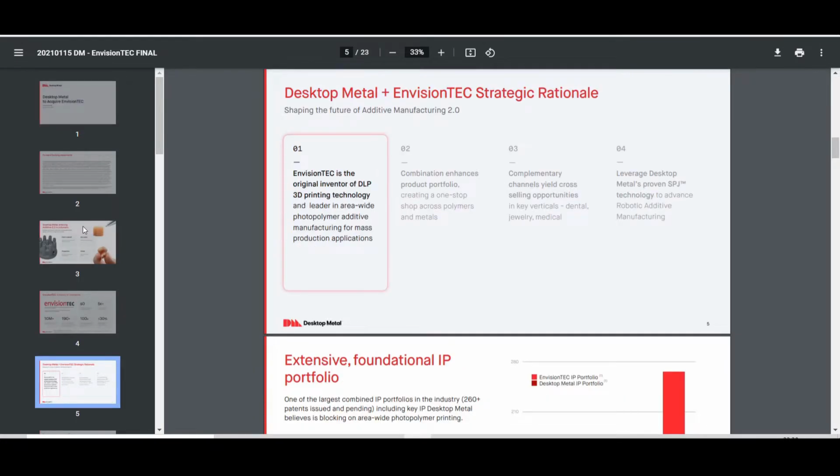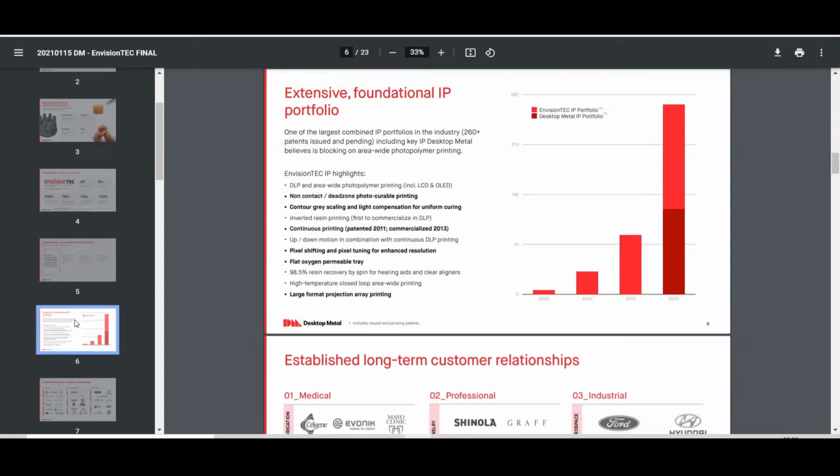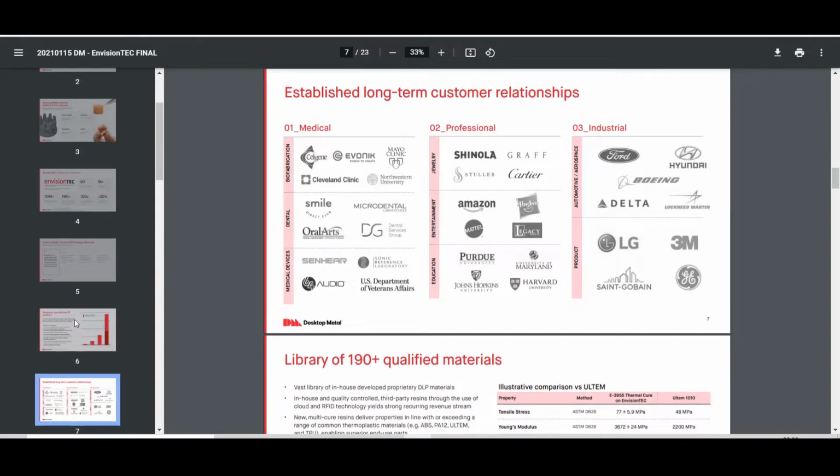As the original inventor of digital light processing 3D printing technology, EnvisionTEC has one of the strongest intellectual property portfolios in the wider polymer 3D printing market, counting over 140 issued and pending patents. Between them, they now have one of the largest combined IP portfolios in the industry. The acquisition more than doubles Desktop Metal's global distribution network and increases its geographic sales capabilities to 68 countries around the world. EnvisionTEC adds a variety of partners in the dental and jewelry markets, amongst others, which Desktop Metal plans to leverage to sell its metal additive manufacturing solutions.